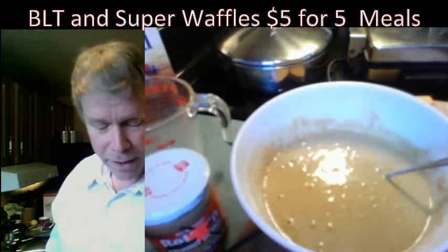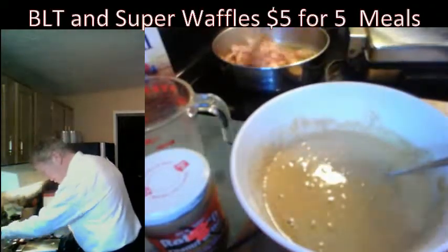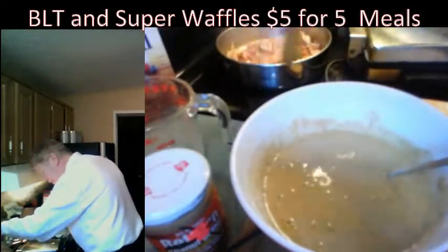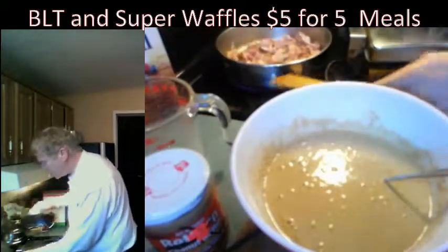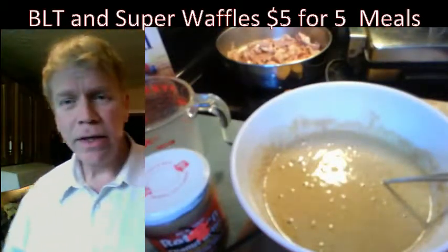Okay, rinsing hands. And I'm going to turn that bacon around again. Yeah, it's almost halfway done. The thing about bacon is, in order to cook it right on the stove, you have to leave the cover off. Otherwise, it steams it. Initially, it's okay to steam it, but you got to leave the cover off.